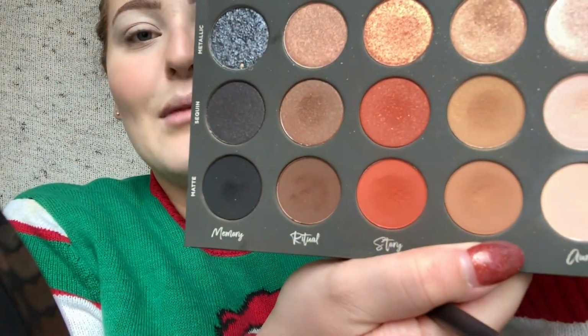It's this camely light brown is what we're going to start with. And I am using the Morphe M503. I'm just going to get a little bit of that on the tip of the brush. And I'm going to pull it through the crease, but I'm going to focus all the darkness out here. So from like the arch of my eyebrow over, that's where I really want all of the color to be focused. But I am going to blend it in towards in here.